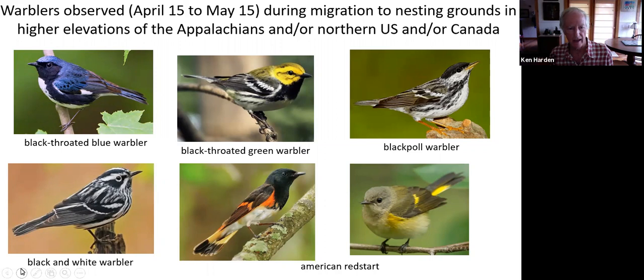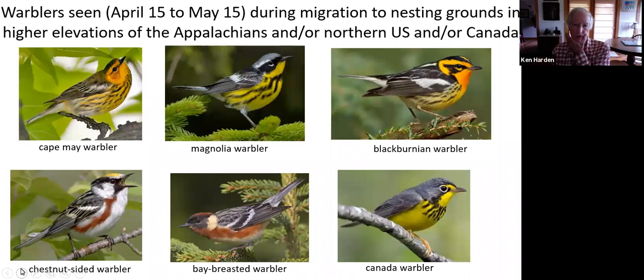And black and white warblers migrate to our area, and some actually nest in the upper part of our area, on the upslope of the mountains, but more commonly further to the north of us. And then the next slide shows some more warblers that migrate through here in the spring.